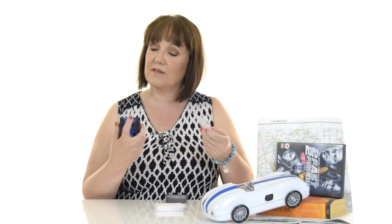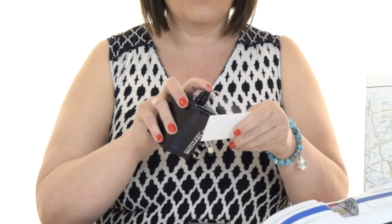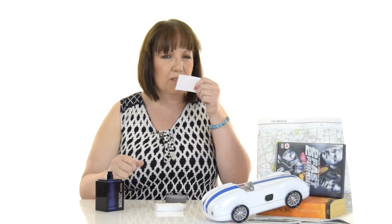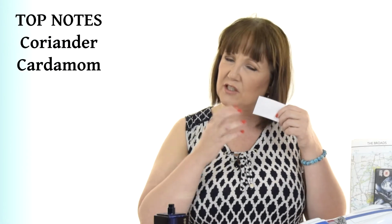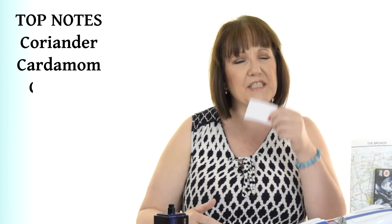This one's been newly released here in the UK, 2018. And like I say, it's classed as a woody spicy. So I'm going to spray this now to see what my first impressions are. Automatically, just as I'm wafting this, I can smell some really exotic spices. And I know that in the top notes, it's absolutely packed full of them. So you get a real punchiness with this one as well. You've got coriander, cardamom, which makes the top notes quite warm. And then you have cypress and sage.